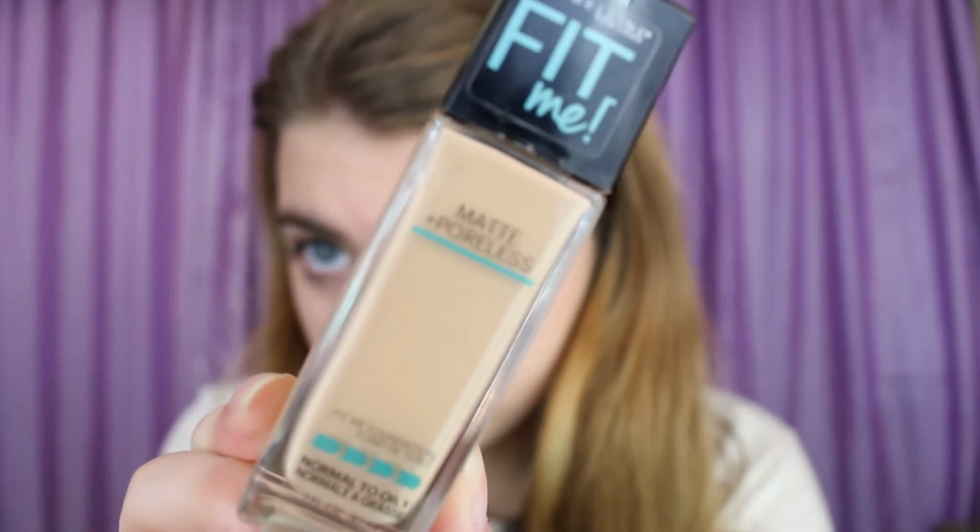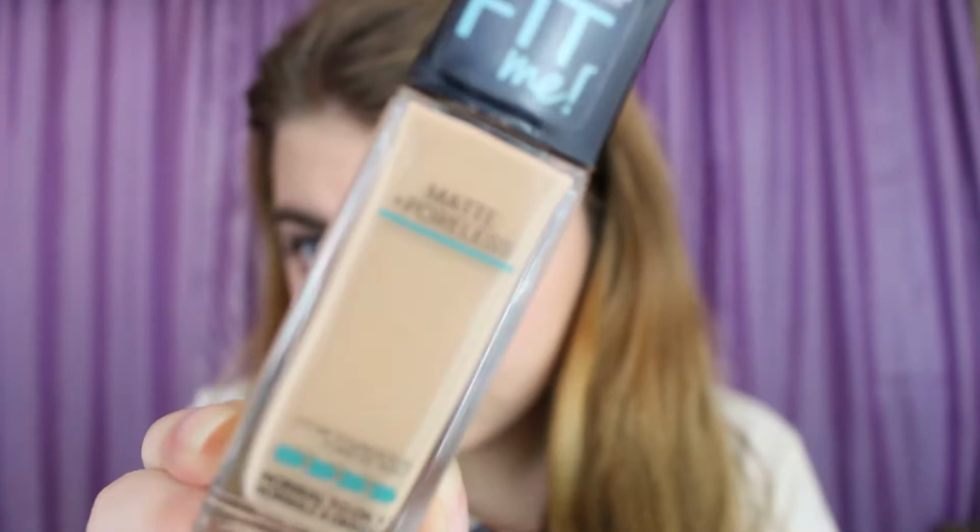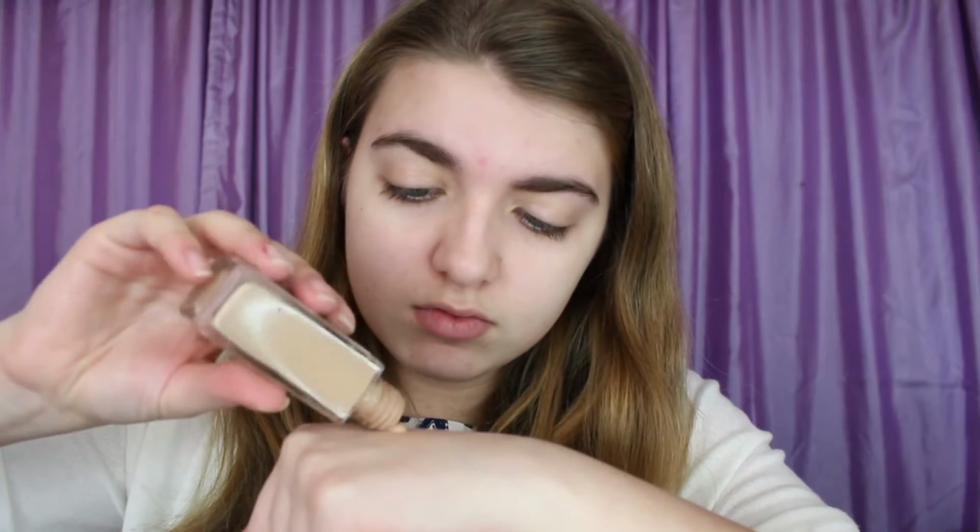For foundation, I'm using Maybelline's Fit Me foundation in the shade 125, which is nude beige, and I'm just patting that in with a nice stained makeup sponge. And this is not a beauty blender because we're sticking to cheap drugstore products. It is actually from a drugstore. I honestly don't even remember the brand that this is, but it was like $2.